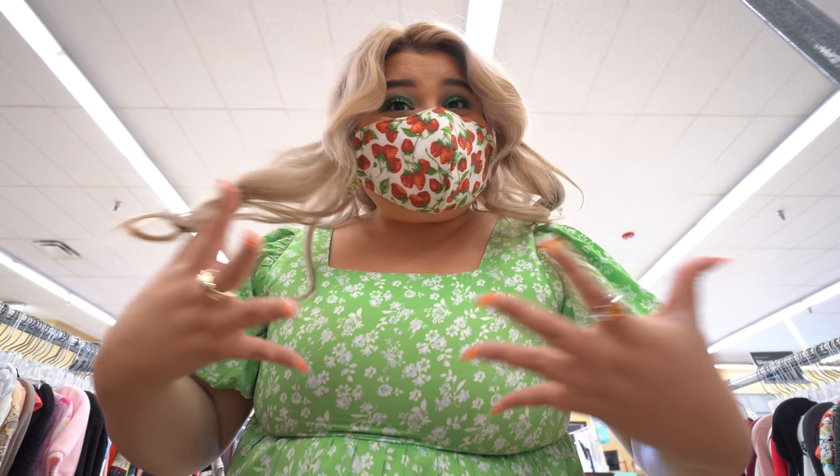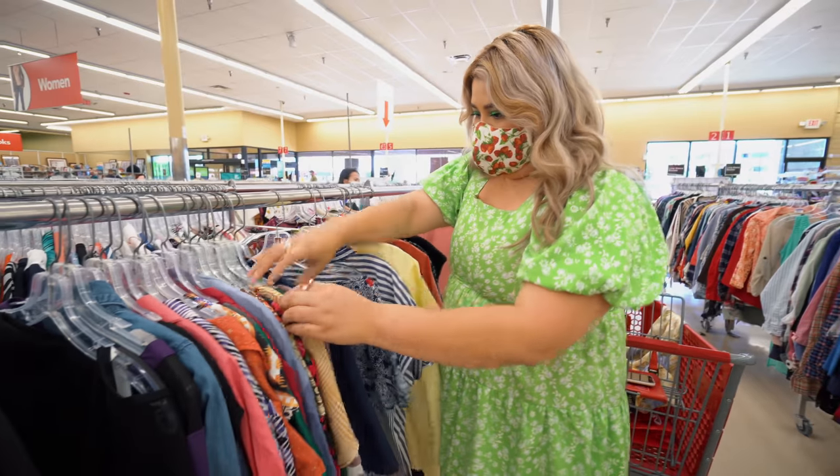Okay, so I just went through the tops and found a couple. It was just more tanks, and now we're going to go through the long blouse tops. So far, so good. I'm finding a lot of Y2K things, which I'm not mad at.